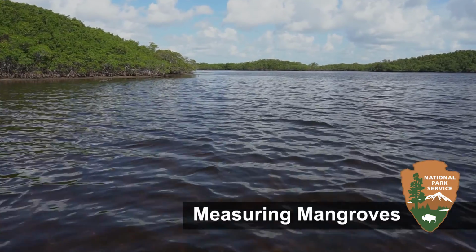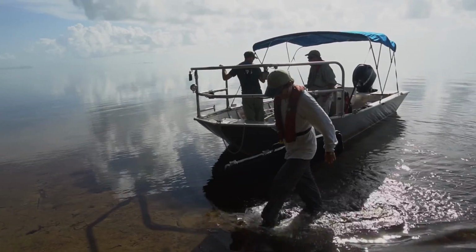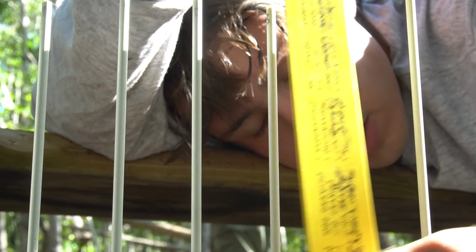Measuring Mangroves. Right now we're in Biscayne National Park, sampling one of our soil elevation tables in order to gain some insight as to how soil elevation might be changing over time here in Biscayne and at other national parks in South Florida and the Caribbean.